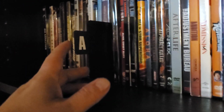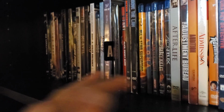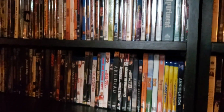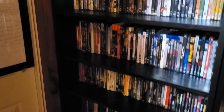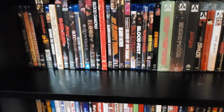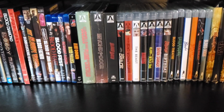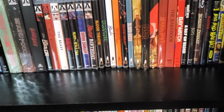I got these on eBay. They were for CDs. As you can see how low they are, but they work. And that's where my A's start. And then after that, in my collection, they're all alphabetized, but not alphabetical. I keep all my A's together, all my B's together, all my C's together, so on and so forth. Within the collection, as you can see right here on the B's, when I do any kind of boutique titles, I put all the Arrows together in the B's, then my Vinegar Syndromes.